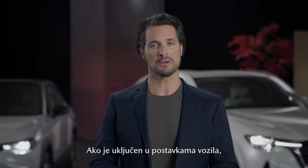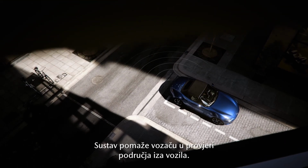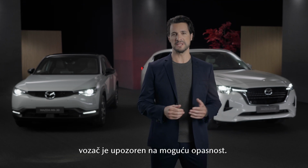If turned on in the car settings, the rear cross traffic alert is activated while reversing. The system helps the driver to check the area behind the car. If a vehicle enters the detection area from either side, the driver is warned of possible danger.